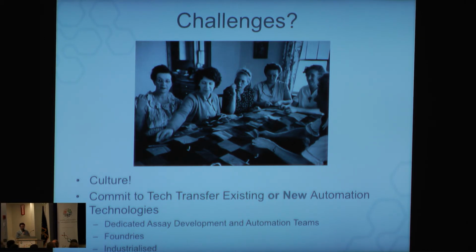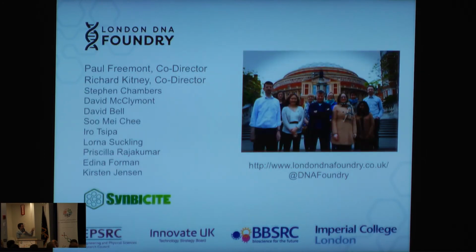And this is our team in London outside the Albert Hall. So that's my talk, and if anyone has any questions, I'll be happy to answer them. Thank you.